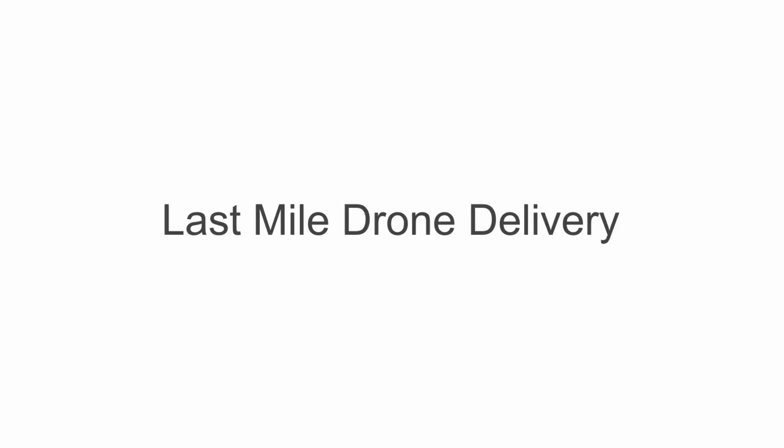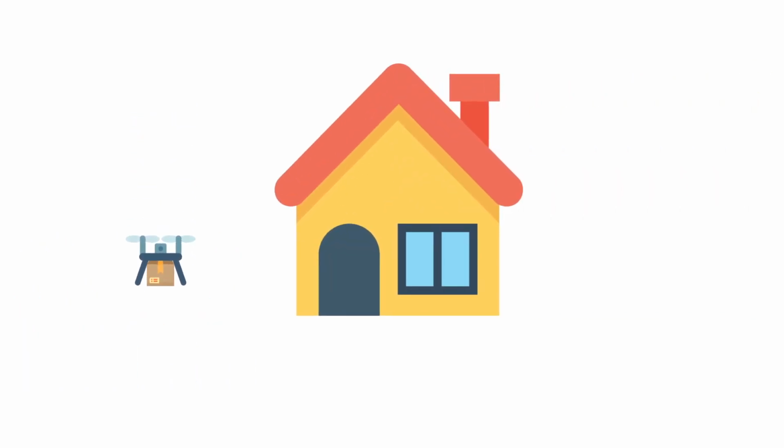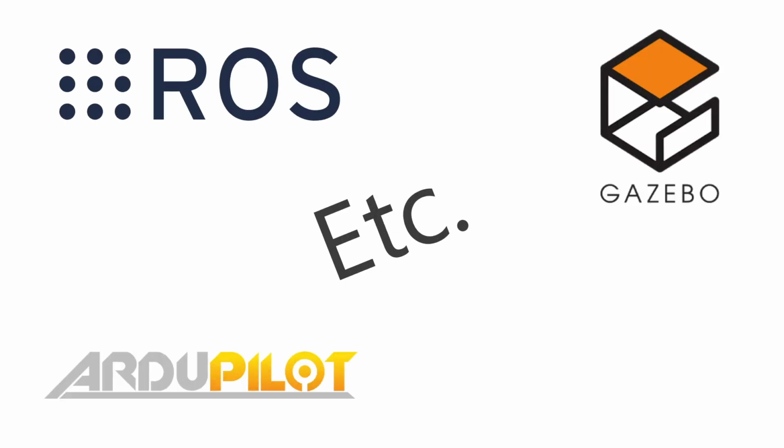The last mile drone delivery cycle starts with a package loaded onto the drone. It takes off from the delivery van, goes to the desired address, drops the package, and returns to the delivery van. The van might be stationary or moving during takeoff or landing. I use technologies like ROS, Gazebo, ArduPilot, etc. to make a smart autonomous drone and test it.